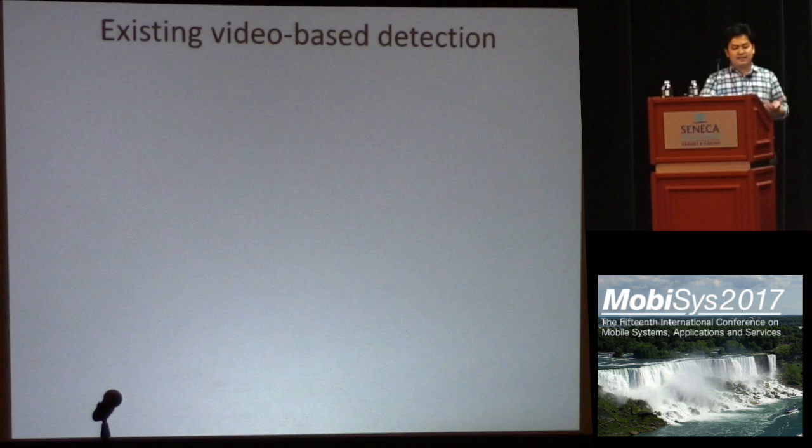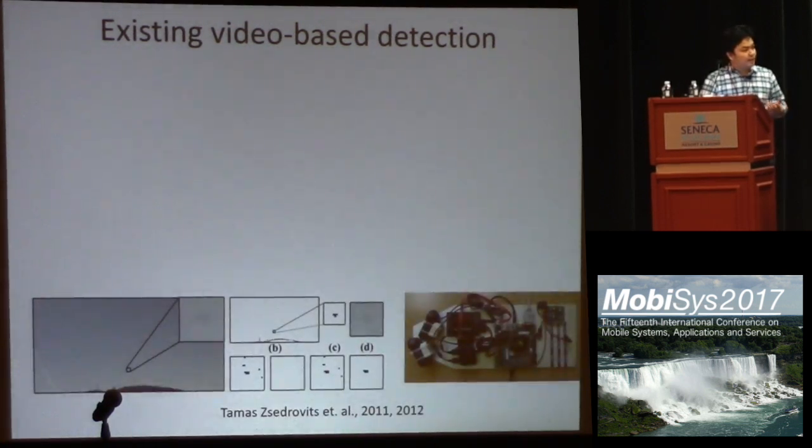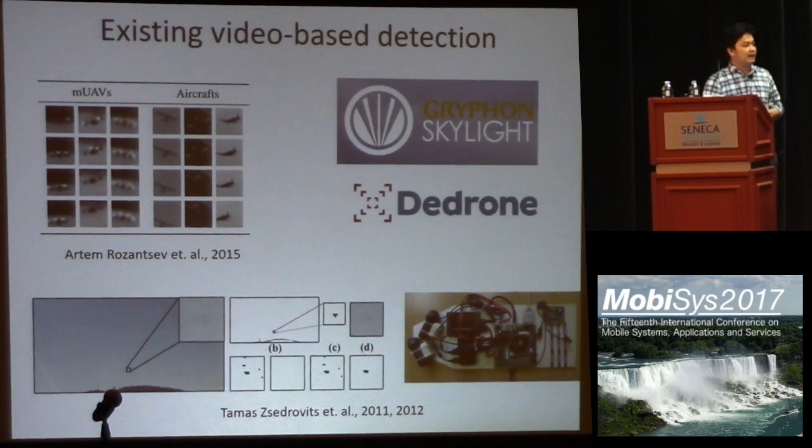This approach has been investigated since 2011 by some research labs and also by some companies. But all of these systems require very costly computing and sensor hardware and a very high-bandwidth network connection to stream the video.